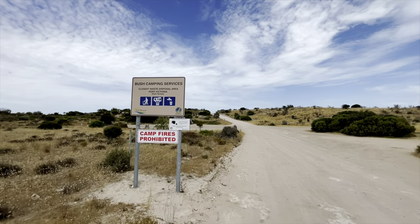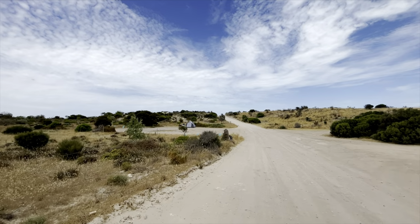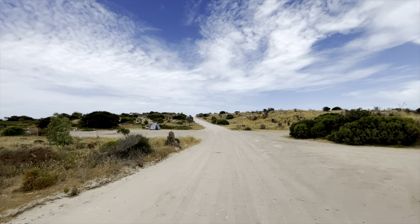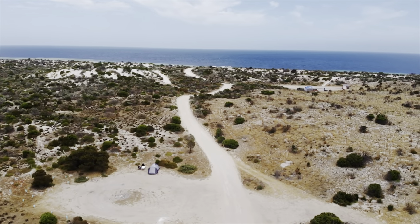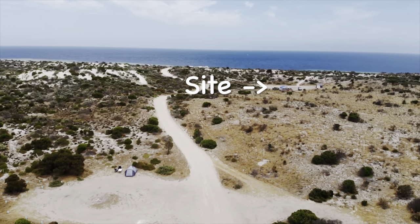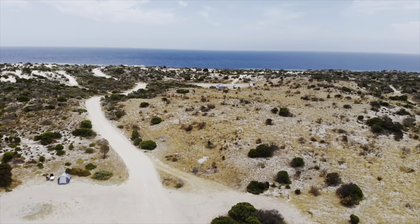This campground is split into two sections, one in front of the dunes and one on the beach. The ones in front of the dunes don't have as much wind. In this first section, there are two main areas of camping, just as you come in and a little bit further down. And these are the closest to the toilet and water tank.